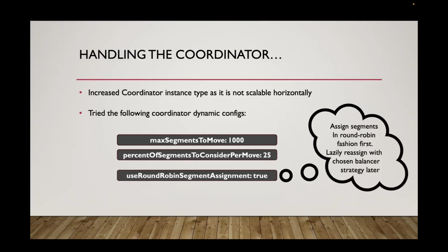One more thing, like I told earlier, the simplest assignment algorithm for the coordinator is round robin. It will assign one segment to each historical, and it will lazily assign the segments based on, let's say, cost or disk normalize strategy later. But first it will assign the segments based on round robin. So in this case, our unavailable segments count decreased with these optimizations.